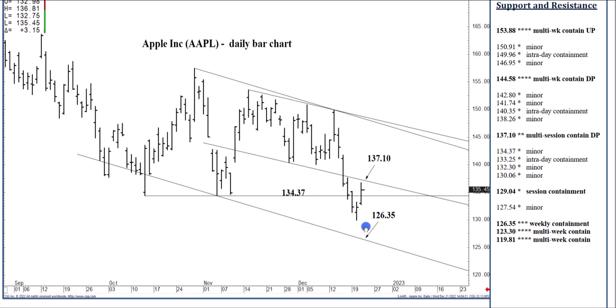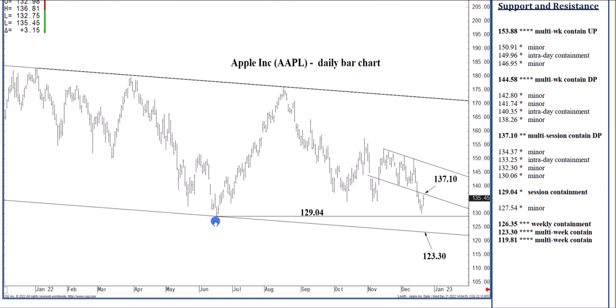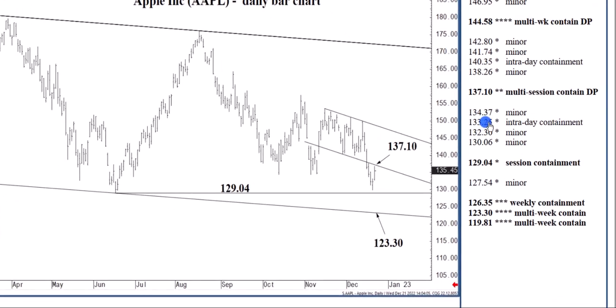133.25, we could test within the day 129.04, which I have bumped up to a session containment level, able to contain daily selling pressures. 129.04 is this low from June. So if we break Tuesday's 133.25 high, we could pivot south to 129.04 within the day. We've got 132.30, which is the low settlement price this week, 130.06, which is the low settlement price in June. All these levels have been carefully chosen. They're all very legitimate levels.